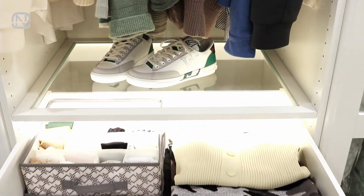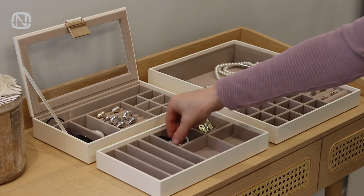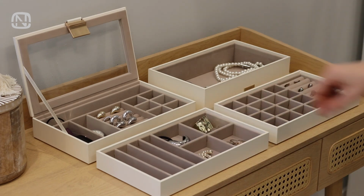No matter how hard we try, there always seems to be a spot in the house where things just don't stay as organized as we'd like.